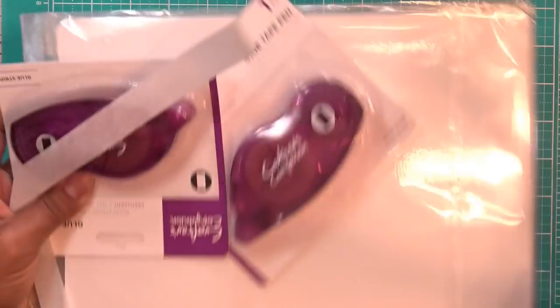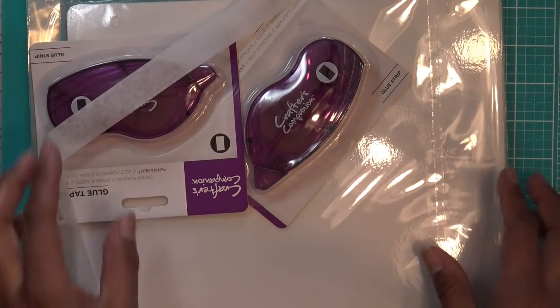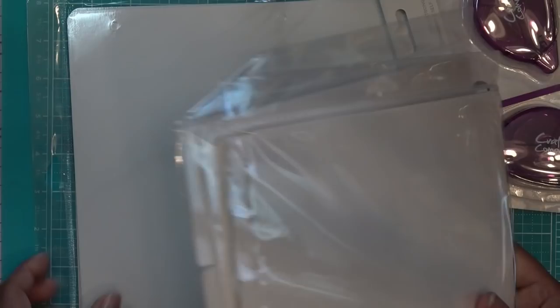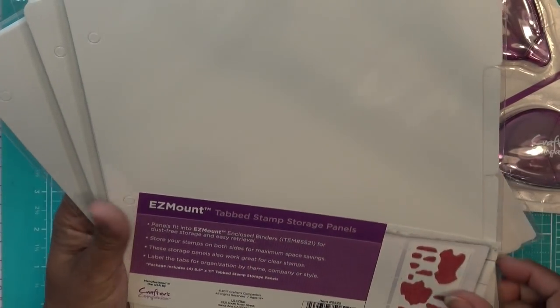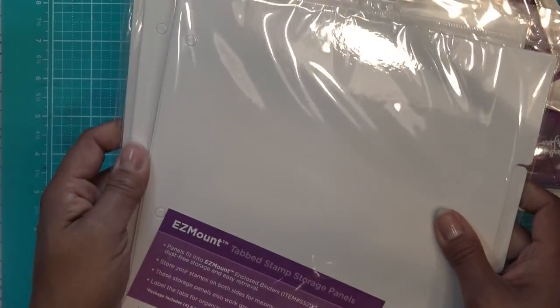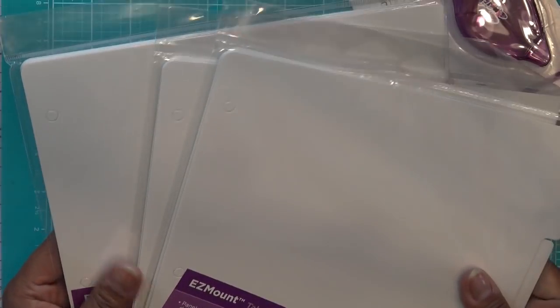This is another thing I had been waiting for a long time, because I had gotten the large folder, which they're still out of stock on, but they were supposed to send 5 of these, because I had ordered a pack of 3 easy mount tab storage panels separately, plus the large folder with 2 packs of these, right? And they didn't send me any of those things. Even though this was a separate listing, this wasn't in the box. The folder and the 2 things weren't in the box.